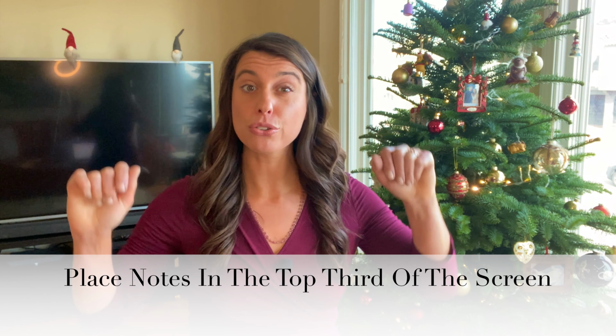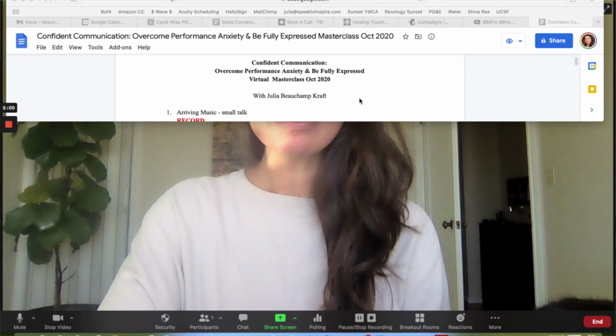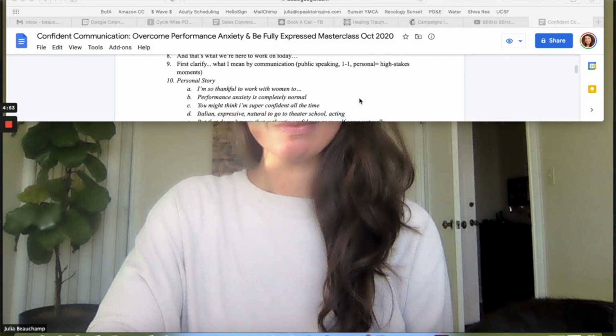So the third tip builds on that. If you're looking towards the top third, then it can be totally fine to have your notes in the top third of your screen. What I do is I put my notes in a Google Doc, and then I make the window of the Google Doc really narrow up at the top, and I just scroll as I'm speaking so that I have my notes right there. But I would recommend that your notes are not full out sentences. They're just simple phrases that you can slightly glance at briefly, grab what you need to say, and move on.